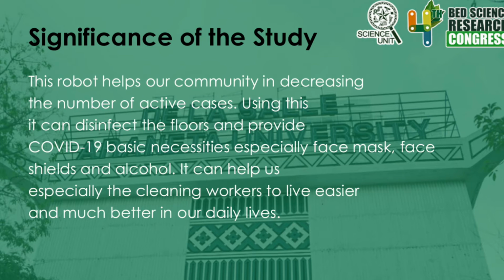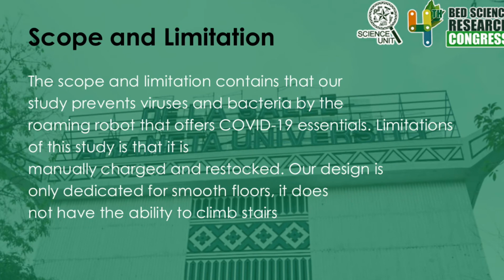It uses a sensor for the alcohol to reduce human contact with the robot and the transmission of the virus by touching objects. For the scope and limitations, this robot is useful in thousands of establishments as it goes around to offer free sanitation and COVID essentials. The purpose of this study is to prevent cases of COVID-19 and also prevent other illnesses.